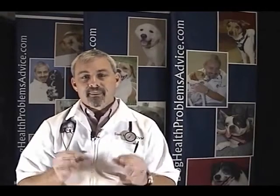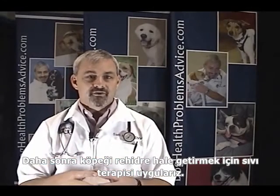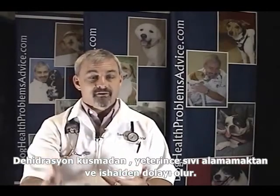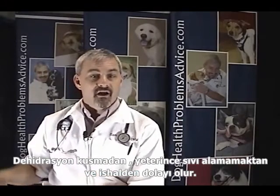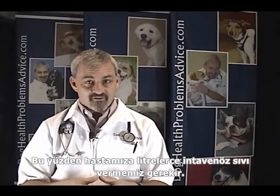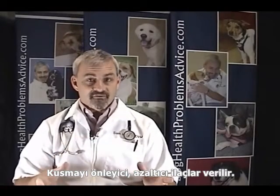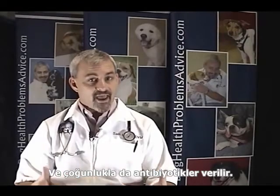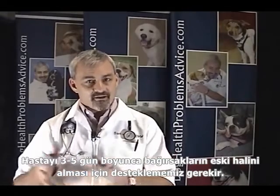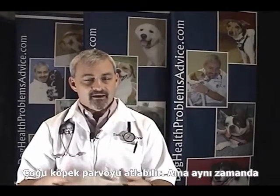Then we want to do some sort of fluid therapy to keep this pet hydrated. Dehydration occurs from vomiting up fluids, not taking in fluids, and losing a lot through the diarrhea. So we need to give the patient lots and lots of IV fluids. Sometimes IV nutrition is given as well. Drugs to decrease vomiting are given, and often antibiotics are given. And there are a lot of other things we give to dogs to kind of support them through this. We want to support them through that 3 to 5 day period where the intestine can sort of reline itself, the lining can grow back.